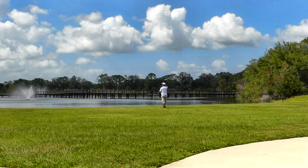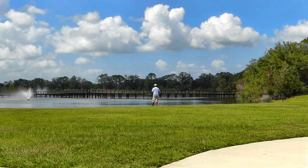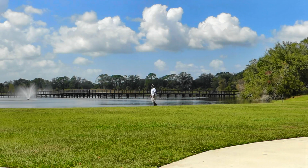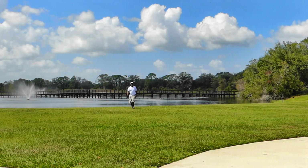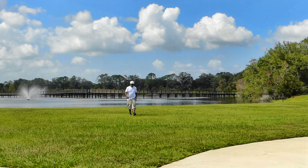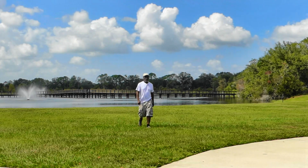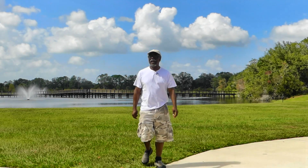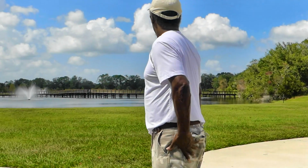This is a swampy area. You never know what comes out of this area, but it is a swampy area, and I'm just out here testing out the distance of my mic and hoping that everything comes out okay as I move closer to the body of water here in Lake Carrolton Recreational Site here in Florida.